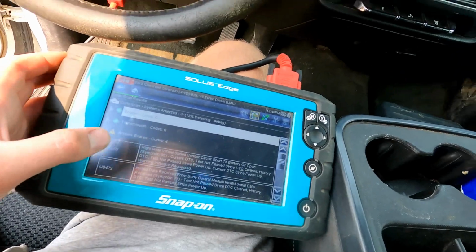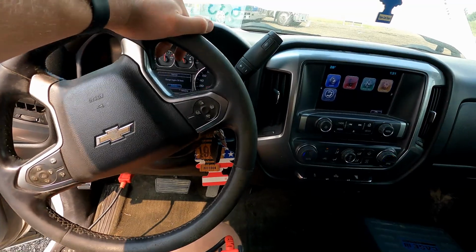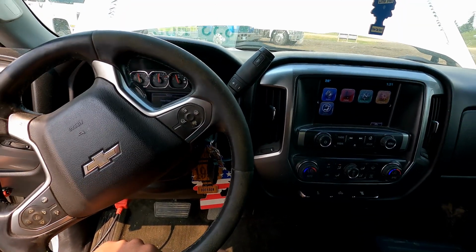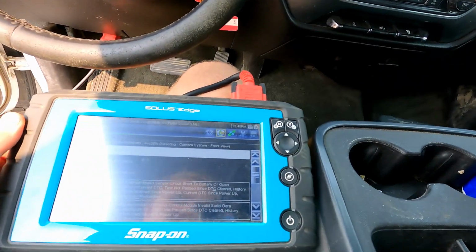Looks like there's some ABS codes, the ABS light's on. This is actually an Alberta truck, so to plate it in Saskatchewan, it would need a safety as well. So some of this stuff would have to be fixed.